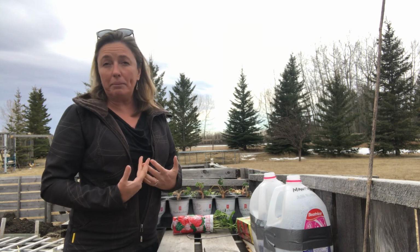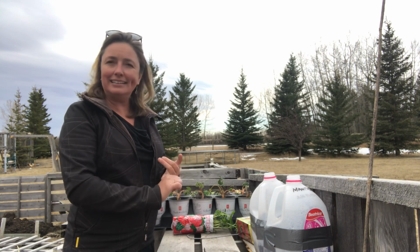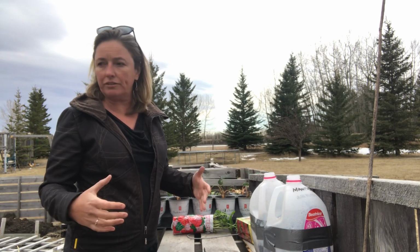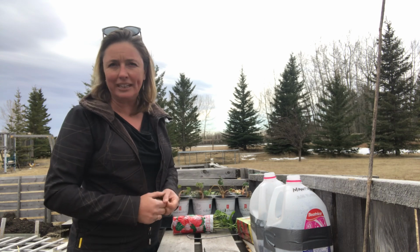Also, personally, I prefer the other two types, the Everbearing and the Day Neutral, because I like to have strawberries for more than just one quick flush of lots of berries. I like to be out there and have them as a little treat while I'm working in the garden.